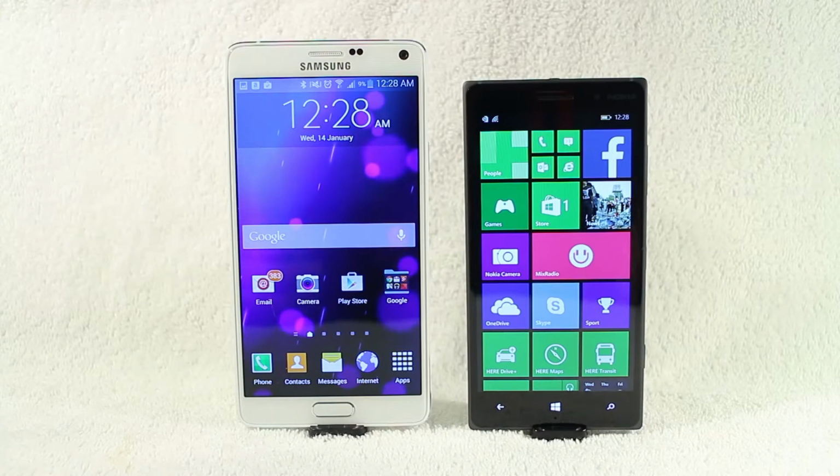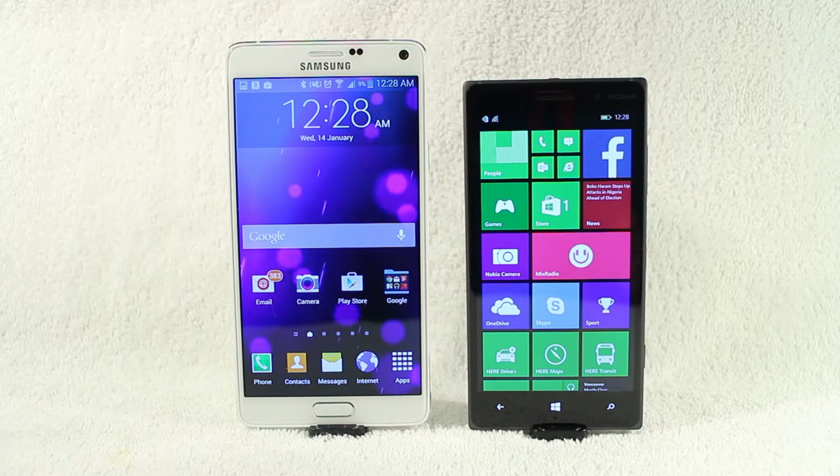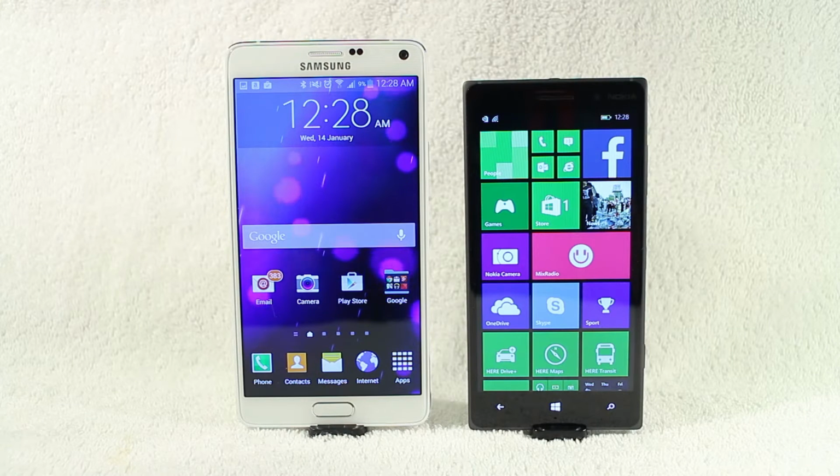Let's talk about the cameras for both of these devices here. For the Samsung Galaxy Note 4, we have a 16 megapixel camera on the back. The camera can record a video maximum of 4K at 30 frames per second. When you're looking at 1080p video, you can record it at 30 frames a second or 60 frames a second. With the Nokia Lumia here, still pictures, we have 10 megapixels. For video, it has a maximum of 1080p at 30 frames per second.